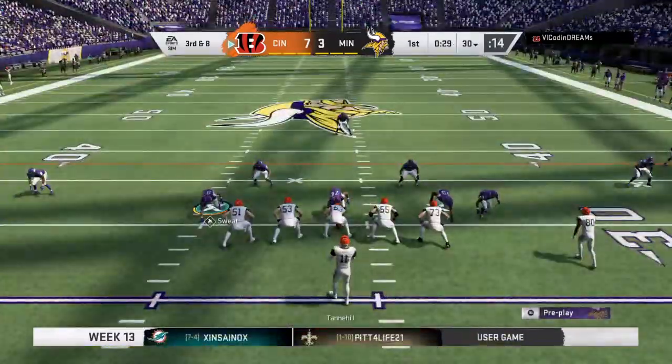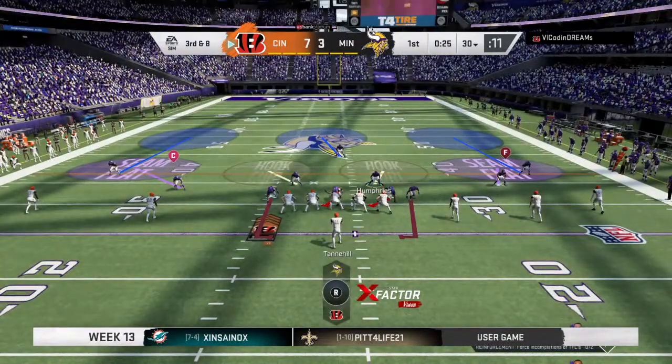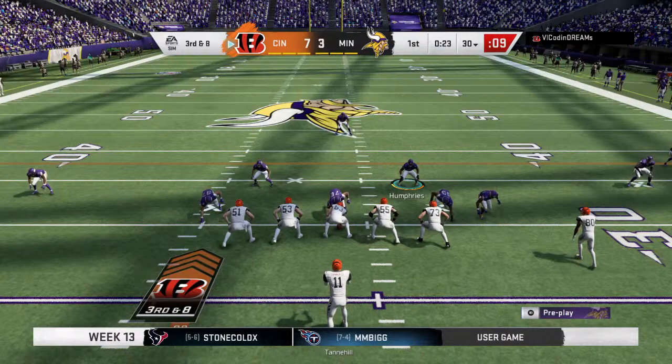Here we go. 50, plant. You can't block me. You can't block me. Go, go.